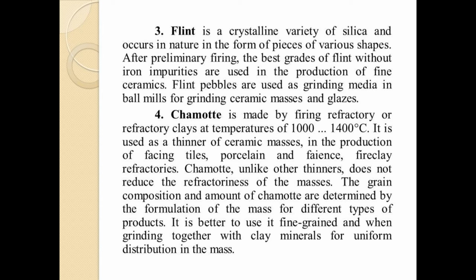Flint is a crystalline variety of silica and occurs in nature in the form of pieces of various shapes. After preliminary firing, the best grades of flint without iron impurities are used in the production of fine ceramics. Flint pebbles are used as grinding media in ball mills for grinding ceramic masses and glazes.